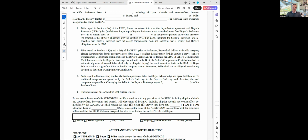Now, listing agents sometimes said, well, should I counter with this? Well, why wouldn't you? If you're a listing agent, why would you not want them to declare that they have a buyer broker agreement, tell us what the fee is, and have the title company verify that? Right? I think it's a really good document that can be used.